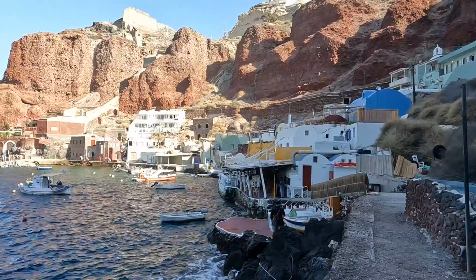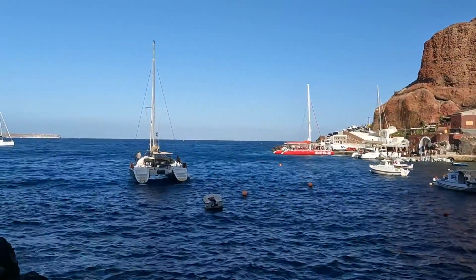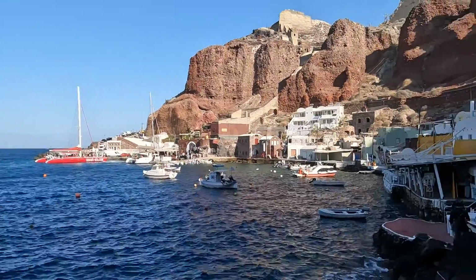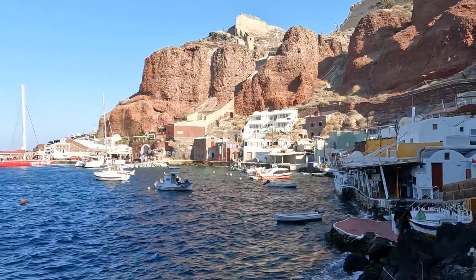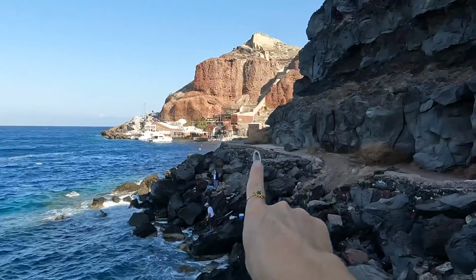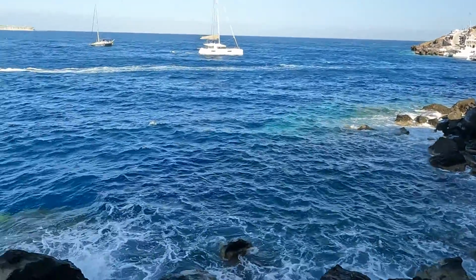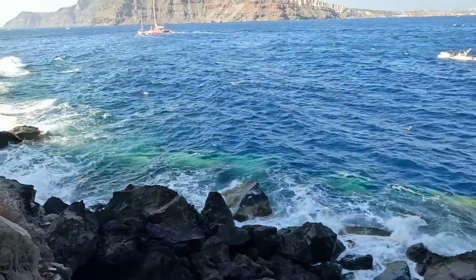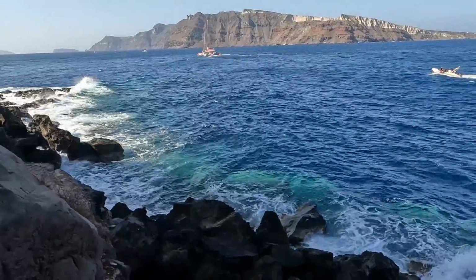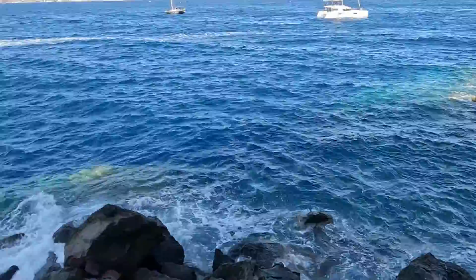So we made it down to the bay. It is obviously a big area to rent catamarans and go on cruise tours. There's also a lot of good seafood restaurants here that open for lunch and dinner. There's a little walking path that goes around from the little town area, and typically we've been told this is the swimming hole area, but the water is super rough today. It's very windy, so obviously there's no one swimming and it's a little early in the day, but we would definitely not be swimming in these waters.